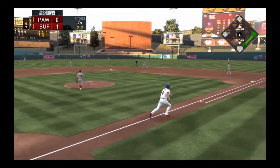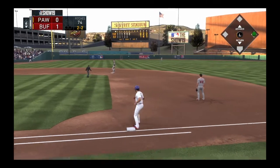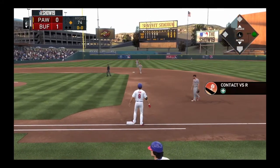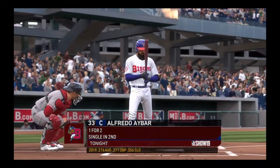Line toward the alley in left center. And that's in for a base hit. Make it a 1-for-3 game so far. Boy, after that base knock right there, D-Roll, he extends his hitting streak to 7 games.